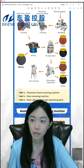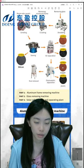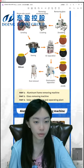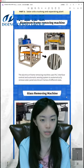And then, just like the copper, we can sell it in China: 60,000 RMB per ton, and the plastic just a few hundred or 1,000 RMB. And this is some detailed information about it.